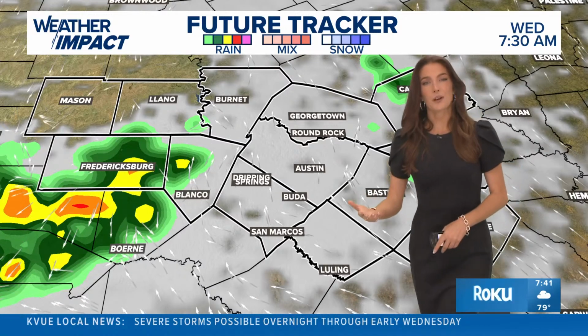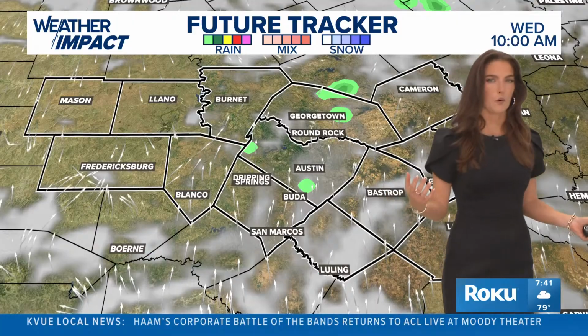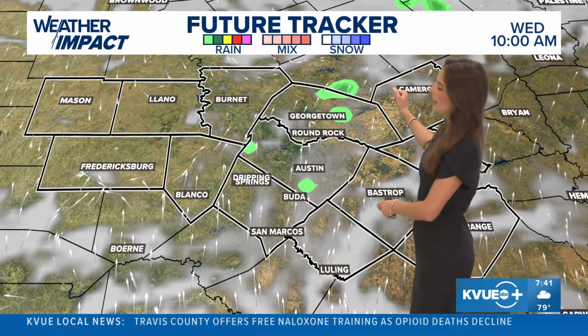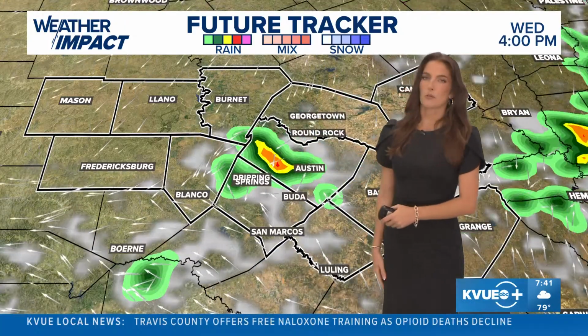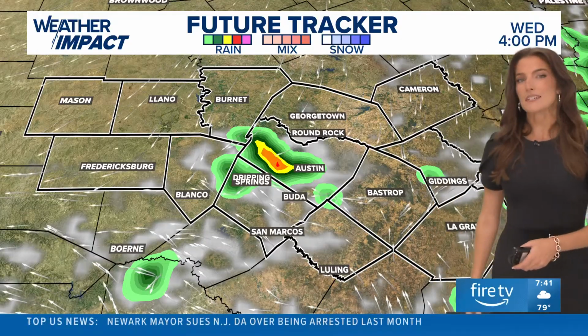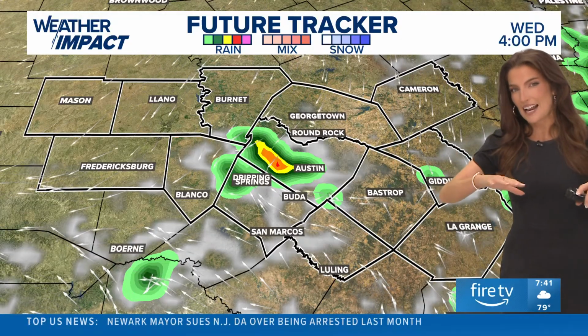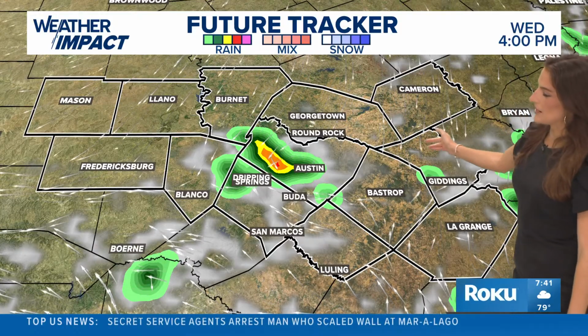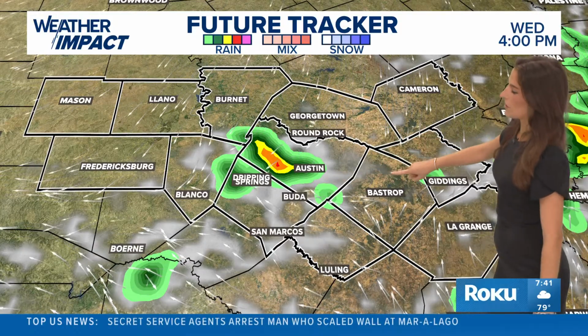So our first round is currently passing through. We'll continue to see things dry out as we head into about the next hour or so. A couple of showers may be left over as we get closer to late morning, early afternoon, but a lot of us will see a break in the meantime. Some sunshine peeking through should help fuel some additional storms as that front continues to hang out across the area by 4 or 5 o'clock. So by this afternoon, the evening commute could be featuring some thunderstorms across the area.